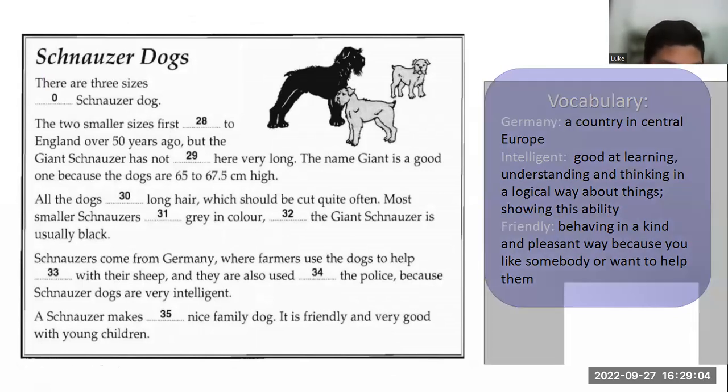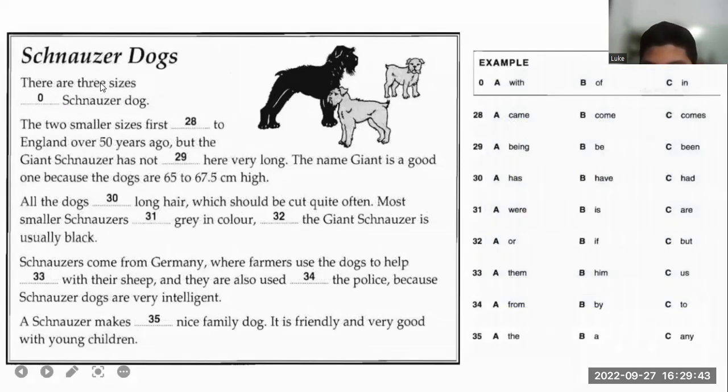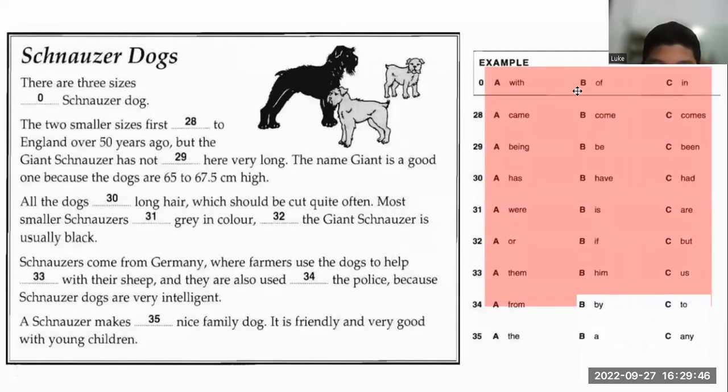Let's learn the words from our vocabulary first. When you say Germany, it is a country located in Europe. When you say intelligent, that is just like you, smart, good at learning, understanding, and thinking logically, and showing capability and ability. When you say friendly, it's behaving in a kind and pleasant way because you like somebody or want to help them. So for this one, I want you to read and circle your answer from here.